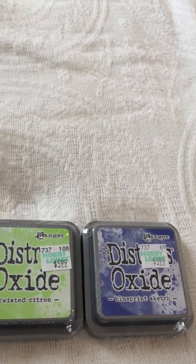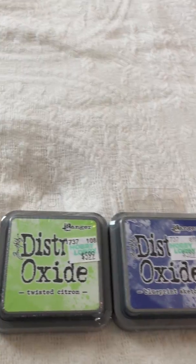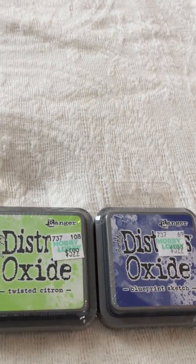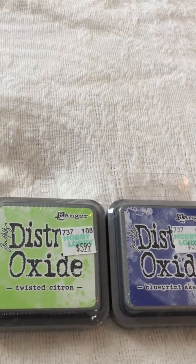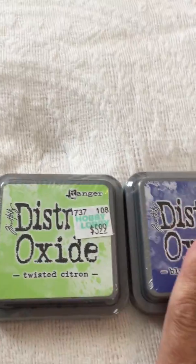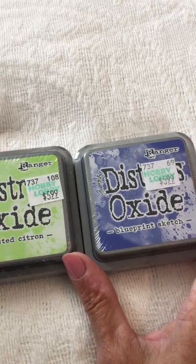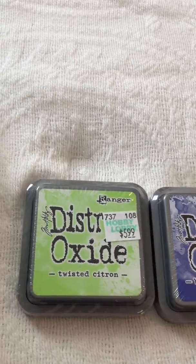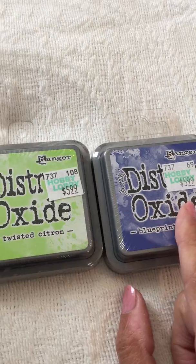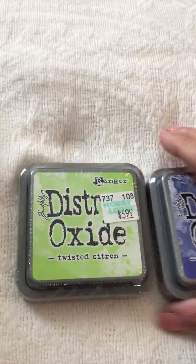Because honestly, you know, guys, with Distress inks, we learned how to blend with Distress inks. We don't have to have all the oxides if it's not in your budget, or you don't want to just go crazy and have everything ever created. I'm okay to be content with what I have. So these are just extras for a few colors that I wanted, specifically for dark colors and craft. So I got those. That's the Twisted Citron, which I didn't have in Distress anyway. In fact, I didn't have either one of these in either. So I thought, well, I'll just get the oxides. So this is a Blueprint Sketch and Twisted Citron.